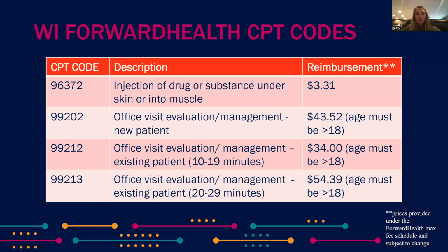The reimbursement for CPT code 96372, the injection of drug, is only $3.31. We can go ahead and pair that with an office or E&M code listed here. Of note, the patient does have to be older than 18 years old to use these CPT codes. And then just note there is one specific one if it's a new patient, and then corresponding ones for existing patients, depending on how much time was spent with the patient. Prices provided under the Forward Health Max fee schedule are subject to change.